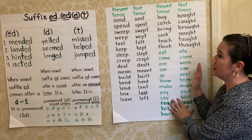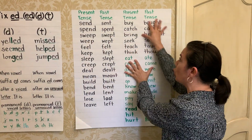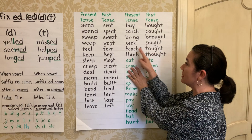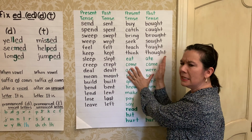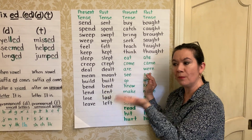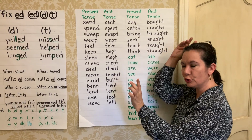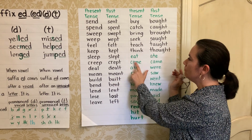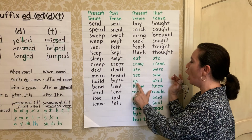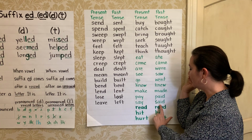Here are some present tense and past tense words that are irregular. They don't even change the T. They change the whole word. I buy something, I bought something. Catch, caught, bring, brought, seek, sought, teach, taught, think, thought. These completely change the word. Present tense, past tense. These are words that when you want to make them in the past, you do not add ED, and you only change one letter or two, unlike here where you add a whole bunch. Eat, ate, come, came, are, were, see, saw, go, went, know, knew, make, made, pay, paid, say, said.